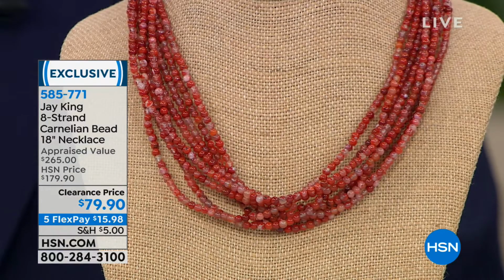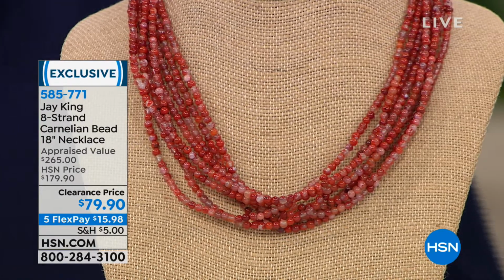That's the way I like to shop. I'm not even paying for the whole thing at once. And you can use your debit card too. Now, if you have your HSN charge card, you can do extra FlexPay, so we give you an extra flex payment on that. So it's a great way to go. That's your carnelian on the way here in just a little bit.